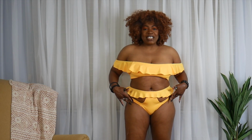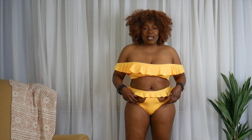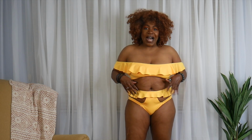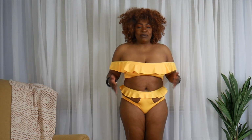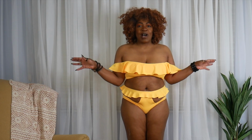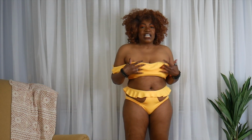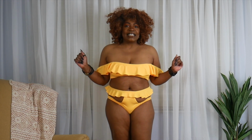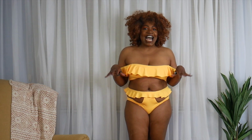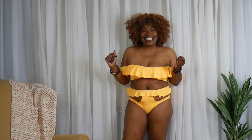If these straps down here at the bottom were a little bit wider, and maybe if the cutouts came a little higher, then that might work. But this one does have more coverage, and the top is fine. I feel comfortable in the top. It's off the shoulders. It's cute, it's flirty. I like the little frill. But this one is a no. It's a no for me, dog.